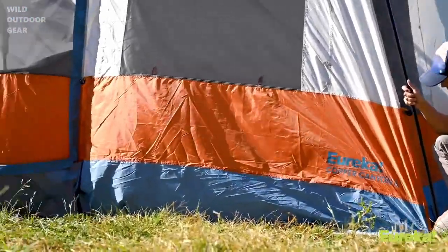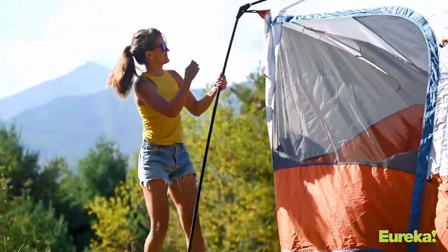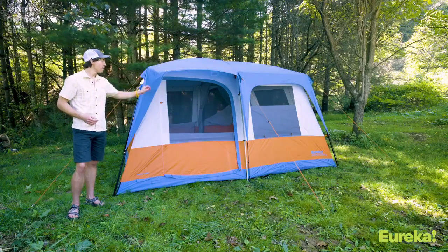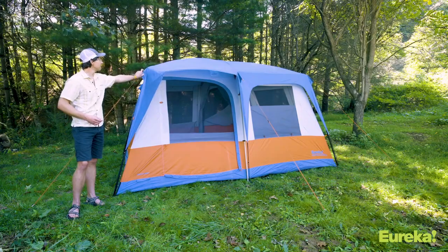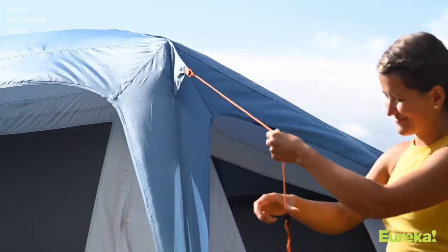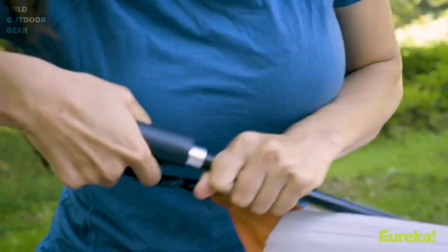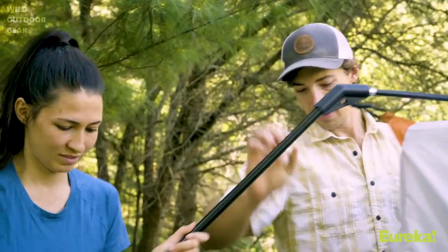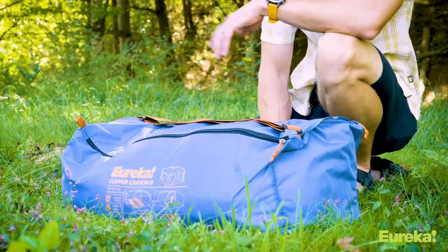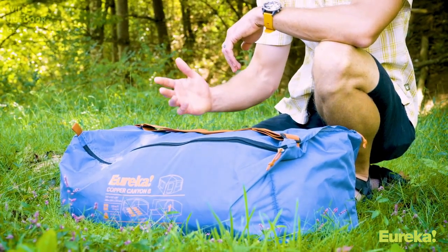So the frame itself on the Copper Canyon LX is super durable. You get steel leg poles and fiberglass roof poles that are gonna hold up to years of abuse from family camping trips. And then on the waterproof fly here, you actually get these really handy storm guy out pockets. So you can keep the guy lines in there and it just keeps everything really nice and clean when you're not using them. So all of the Copper Canyon LX tents are really easy to set up thanks to pole sleeves, corner hubs, and quick clips. They're also super easy to store and transport thanks to their small pack down size and carry bags.